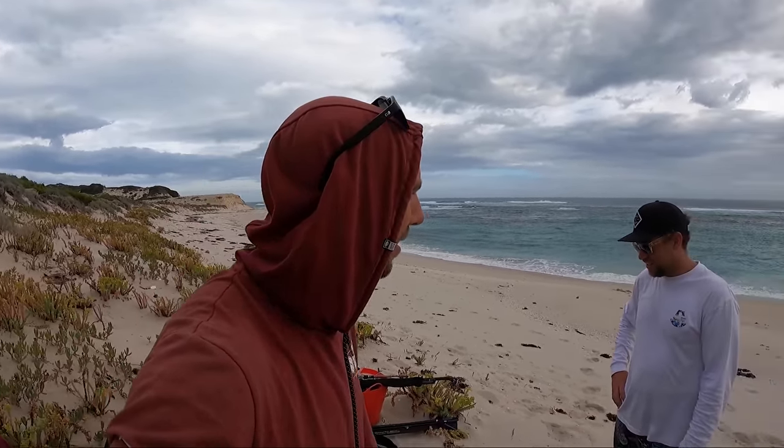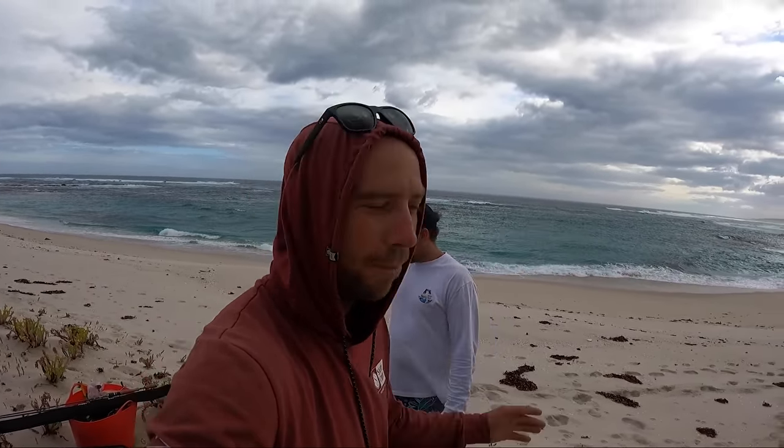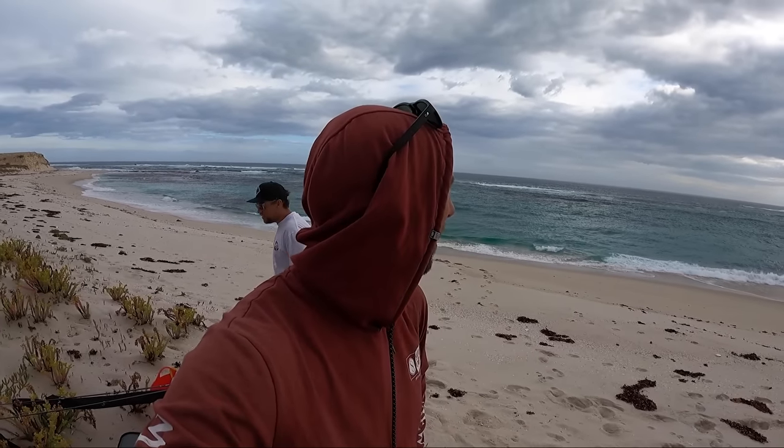The mission for this trip is to get a mulloway. South Coast mulloway. Very elusive. Not just a mulloway, a big mulloway. I don't want it unless it's over a meter. Don't even bother biting my line, mate. No, it would probably be better than nothing. But yeah, I really want one like 1.2 and above, like a proper mulloway would be awesome.